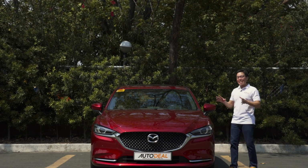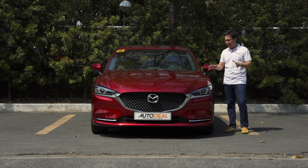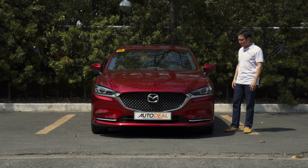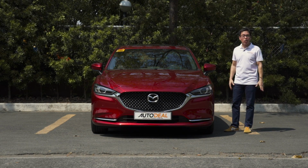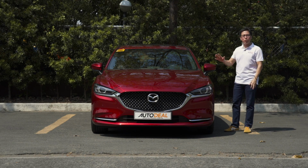Now, it goes without saying that you could pull up in this thing to any event on the planet and not look bad. Just look at this thing. It's gorgeous. It speaks for itself like a sculpture. You could literally stand next to this thing and just absorb its beauty in absolute silence.